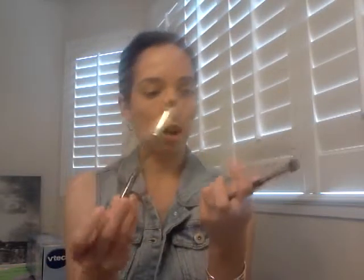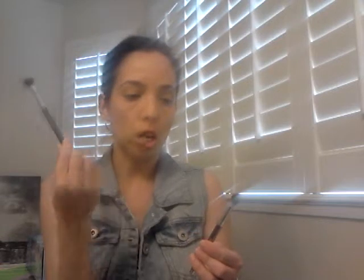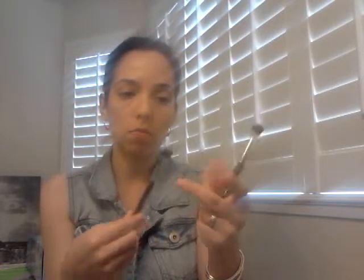To me these are 2 blending brushes. This one in particular, I like it, and it doesn't have a name or a number, but I use it for setting my concealer with powder underneath my eyes. And this other one, like I said, they're both blending, but this one's flatter, and this one's kind of your typical blending brush. I like to blend out my crease color in my eyeshadow with it, and they just work like a dream.